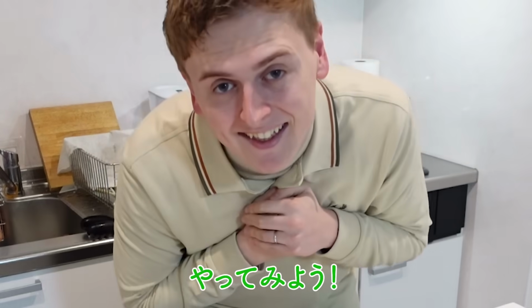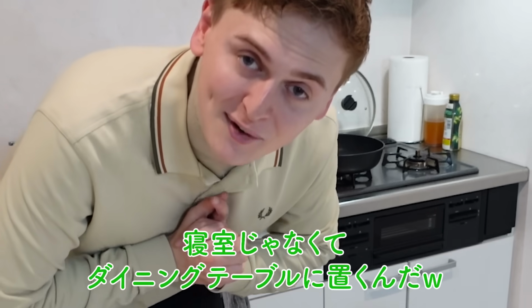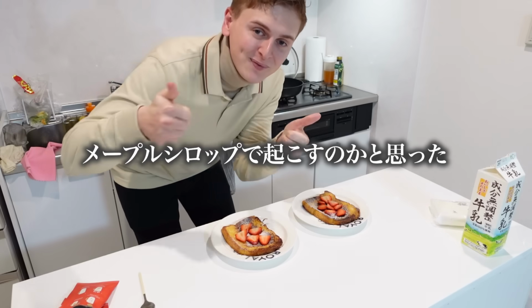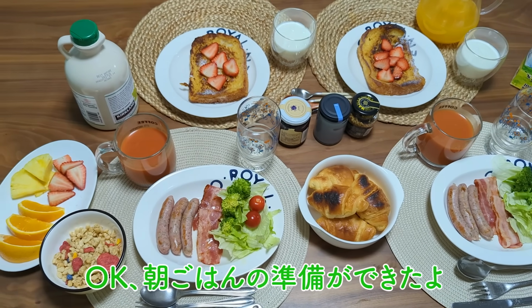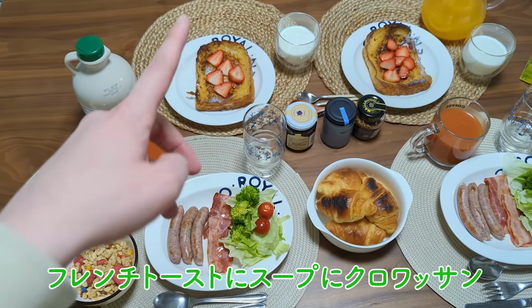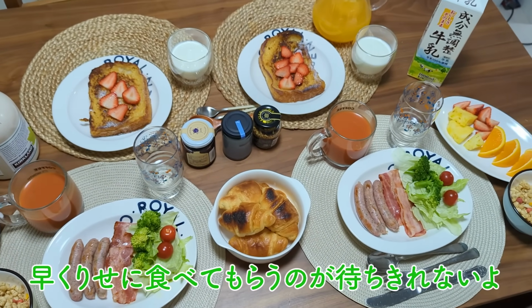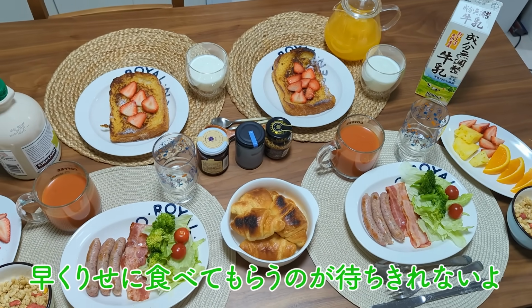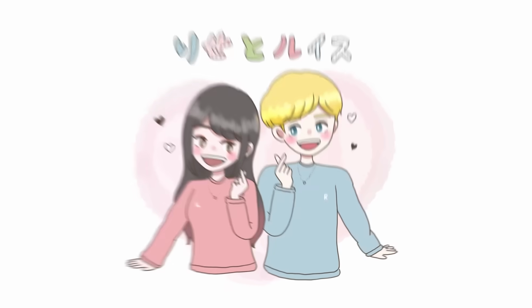Alright, let's do it. I said bedroom, but I meant we need to take this to the table and then we need to go into the bedroom to wake Risa up. Alright, let's do it. Okay, we are finished with breakfast. We got fruit, we got cereal, we got sausages and bacon, we got French toast, we got soup, we got croissants. It looks like a lovely breakfast. I can't wait for Risa to come and try this. Let's go wake her up.